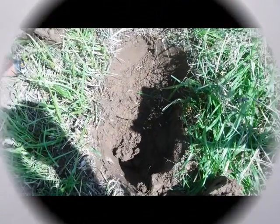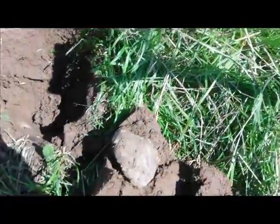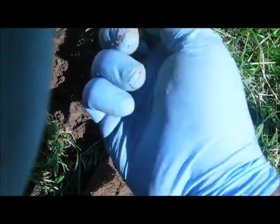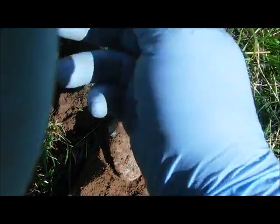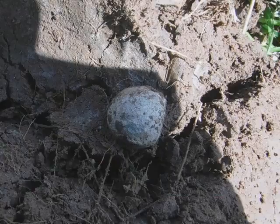Well, still not many signals at all, but I'm getting the odd one, and I had one here. I saw this just float down. Pretty sure that's going to be a musket ball. Oh, what's left of one? Kind of flattened, but yeah, musket ball it is.